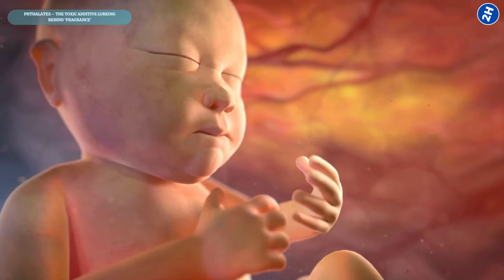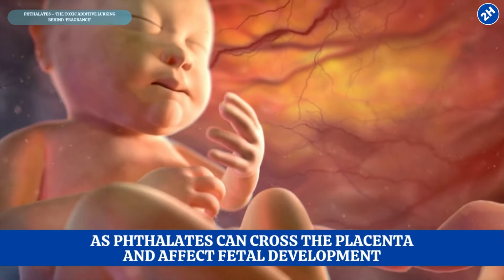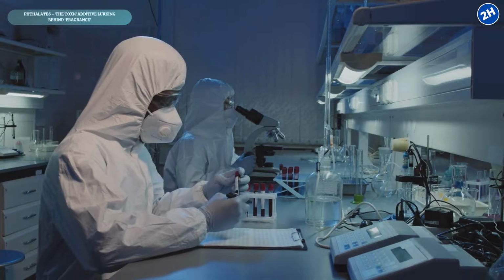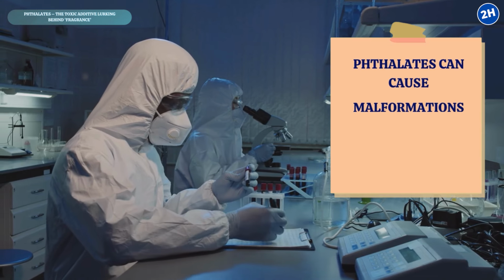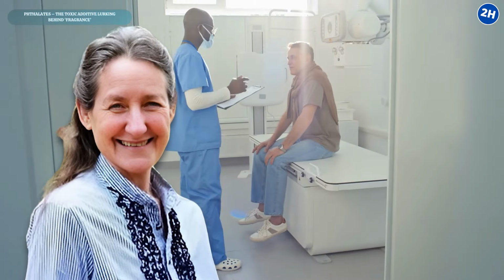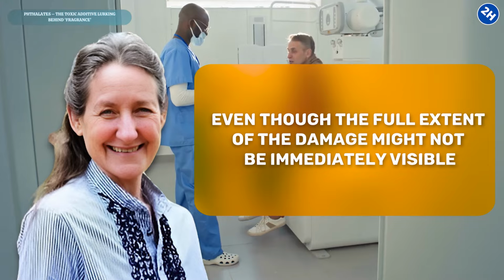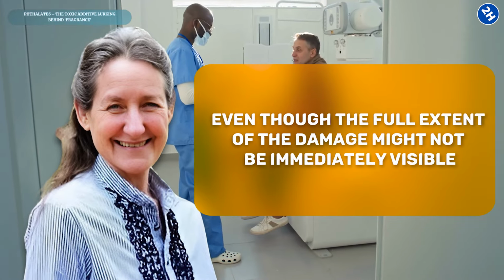The dangers are even more pronounced for unborn children, as phthalates can cross the placenta and affect fetal development. Animal studies have shown that phthalates can cause malformations in the reproductive organs of male offspring, and O'Neill cautions that similar effects may be occurring in humans, even though the full extent of the damage might not be immediately visible.